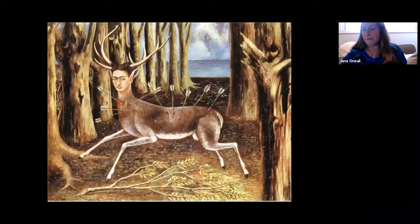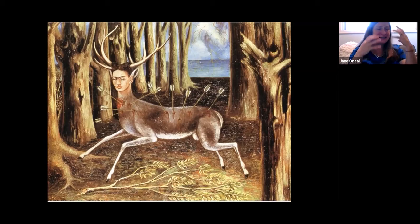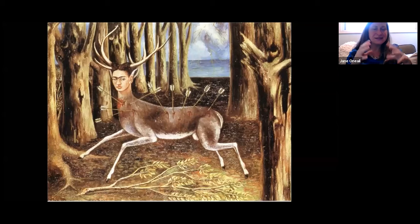She is sometimes associated with surrealist artists, and I think particularly with this work that's called Wounded Deer. This is also from 1946. And I think she painted this when she was experiencing depression after a surgery that she was particularly hopeful about that didn't go well. So she's showing us here as an animal, as a deer that has been pierced with a number of arrows. She's got the antlers. She still has this really easy to identify face with the serious expression and the unibrow, but she is alone in the woods. And even the trees look like they're dead and dying. There's a broken tree branch on the ground in front of her.